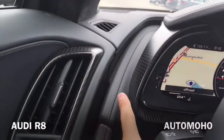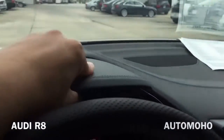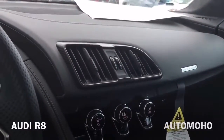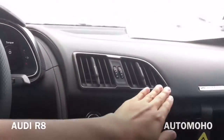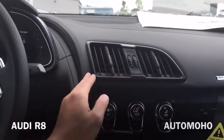And here's a closer look at the dash. You have carbon fiber, and it is wrapped in leather, soft touch material. Once again, very nice. And this particular model does come upgraded with the Bang & Olufsen surround sound system that features 13 loudspeakers located throughout the cabin and pushes out 550 watts of beautifully balanced audio for both you and your passengers.